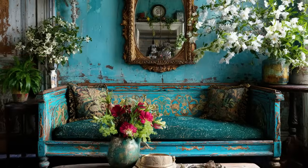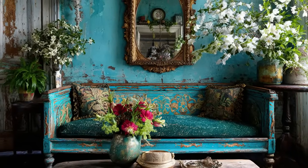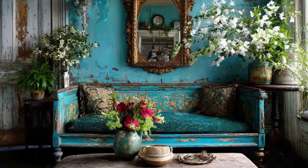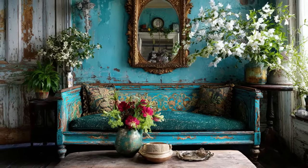These signs of life bring warmth and humanity to your space. They make your home feel lived in, not showroom perfect, and that's where the magic is.